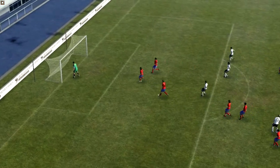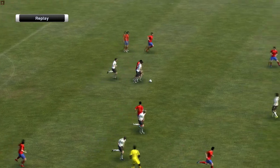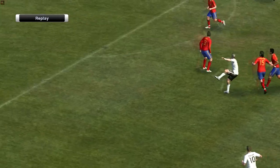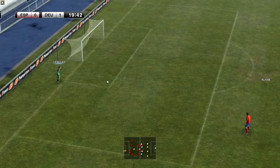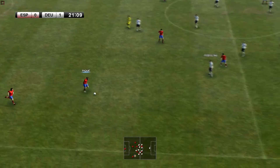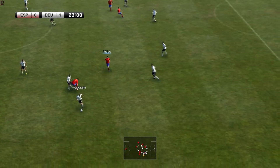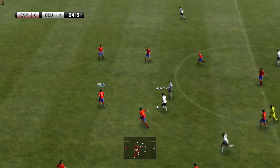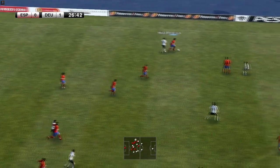Schweinsteiger over the bar. Needs to be more accurate than that. He was tightly marked, but the defender did just enough to stop the goal. PK. Possession didn't last long. Schweinsteiger. It's good tackling back.